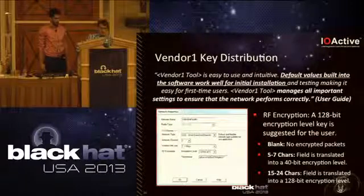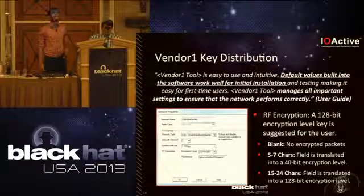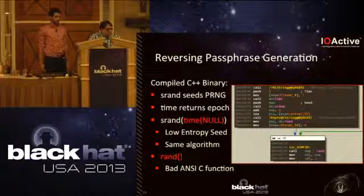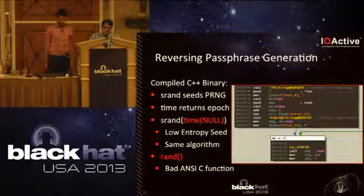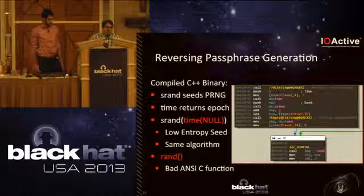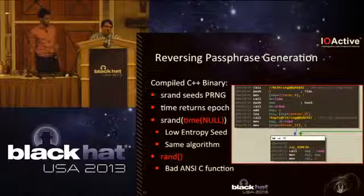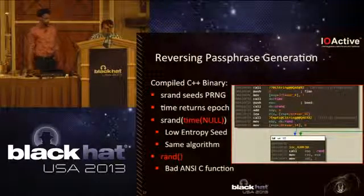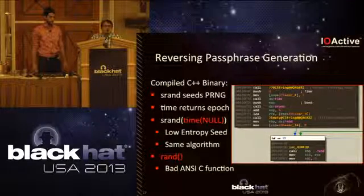So we were intrigued on how they are creating this key that will be used for the security of the devices. So we reverse engineered the function that handles that, and we found a really nasty, insecure way to do it. They use the time of the local machine to generate the key that will be used for the secret communication between all the devices in the field. They use the rand function, which we all know is a bad ANSI function, so it's really bad the way that they create this, and this offers a low entropy.